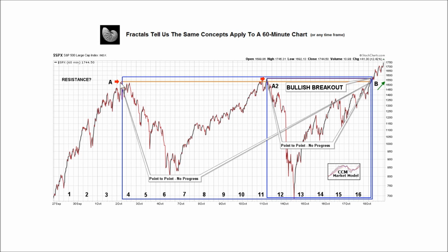The way we draw our box, we go point to point, and then we take the highest high between the 2 points and the lowest low. So we get this big box here. We also have from A2 to B, point to point. So we go from basically here, this box at the top, to here, and we do the same thing. This is the highest point between A2 and B, and this is the lowest point. So now we have 2 consolidation boxes on this chart, and in this case, we have a bullish breakout to the upside.